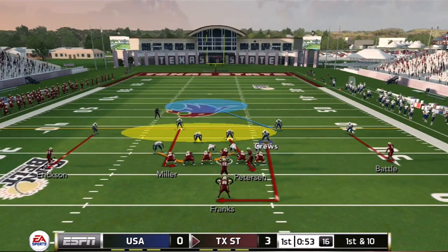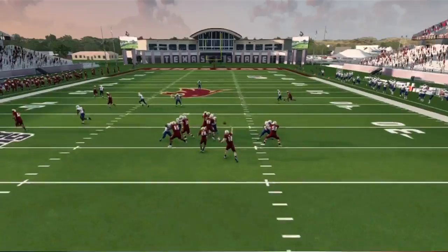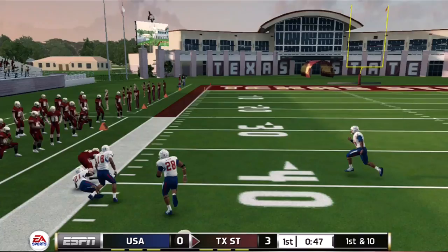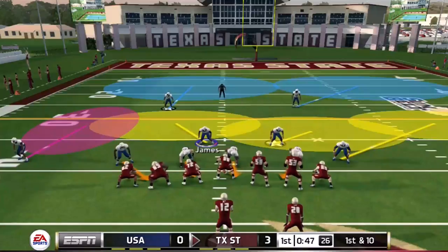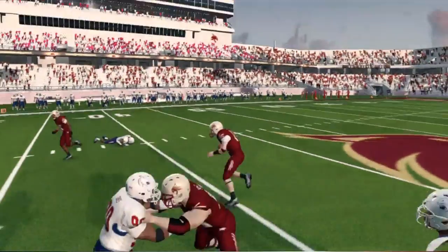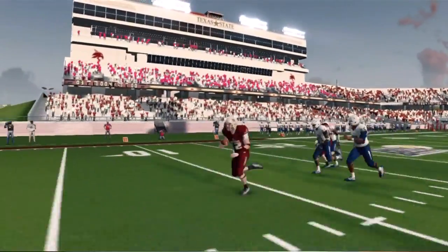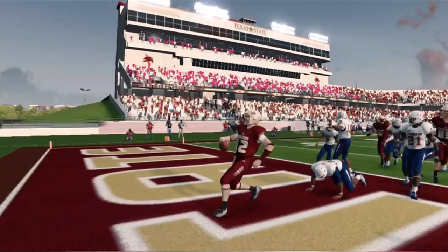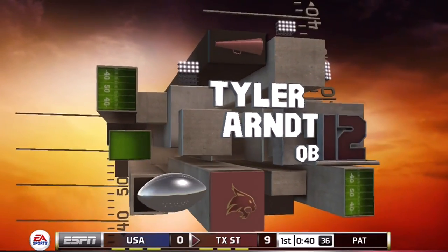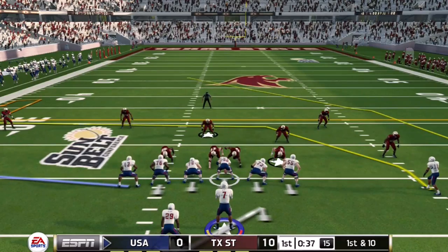Texas State has the ball. 1st and 10. Art drops back. He finds a man wide open, his tight end coming across the field for a huge gain. Bradley Miller picks up 31 on the play, and Art has it again. He keeps it on the option. He has daylight and room to run. He gets some beautiful blocks, and he is going to take it in for the touchdown as the Texas State Bobcats are up 10-0 early in this ball game here in the first quarter.